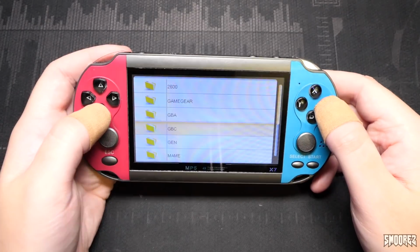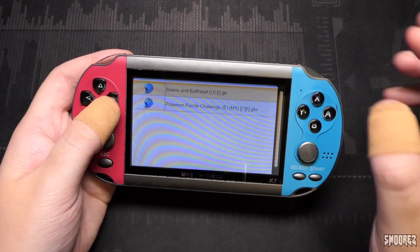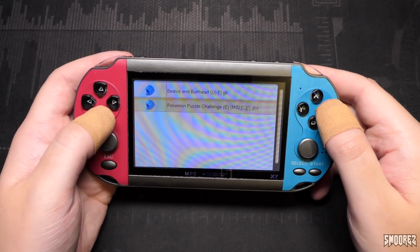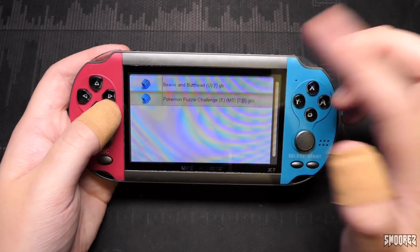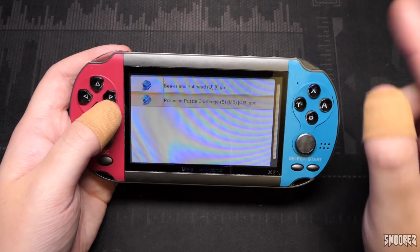Alright, let's move on to Game Boy Color. Now I've got Beavis and Butthead on here and Pokemon Puzzle Challenge. These are two of my favourite games on Game Boy Color. Yes, Pokemon Gold, Pokemon Yellow and all that sort of thing are my favourite games, but I do like Pokemon Puzzle Challenge. Used to play it on my Game Boy Color all the time as a kid, and I've actually recently started playing it again because it's such a fun game. So if you do own this, check it out. It's like Tetris Attack and the game it's based on, which I don't remember the name of.